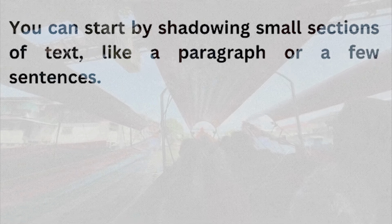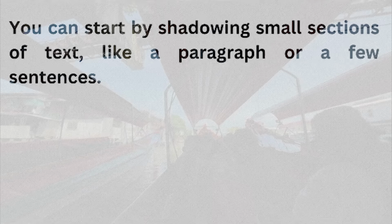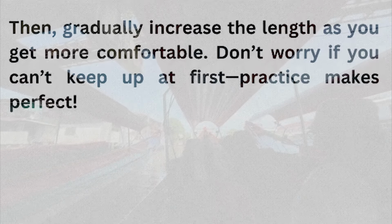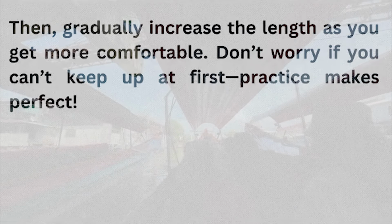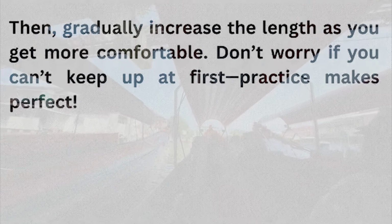You can start by shadowing small sections of text, like a paragraph or a few sentences. Then, gradually increase the length as you get more comfortable. Don't worry if you can't keep up at first. Practice makes perfect.